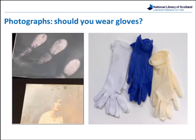You've got the cotton gloves on the left, and the vinyl gloves on the right, which may provide more protection than the white cotton gloves you can see on the left, but sometimes don't prevent chemical transference. So nitrile is always the best way to go with photographic collections.